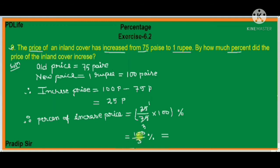Okay, so if we convert into a mixed number, then it will be 33. 3 how many times in 10? 3 times, right? 3 threes are 9, remains 1, again 10, then again 3 threes are 9, and what remains?